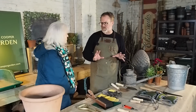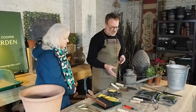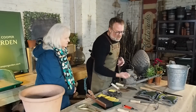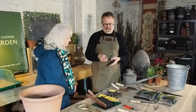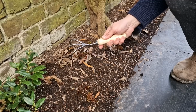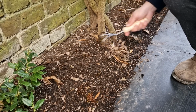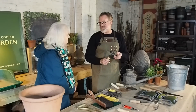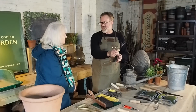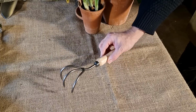So again, a lot of this comes down to preference, a little bit like the secateurs. You've got to try and see what you find easiest. I like this claw cultivator, which is a bit like a fork, but it's been turned in on itself, and this just helps you really break up the surface of heavy soil, for example, if you're going to be sowing seeds. And it's also very good if you can't just reach out those leaves or something from behind a clump of plants. Very good for collecting up stuff, even getting things out of gutters.